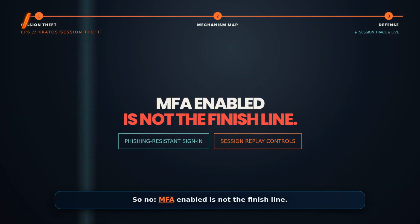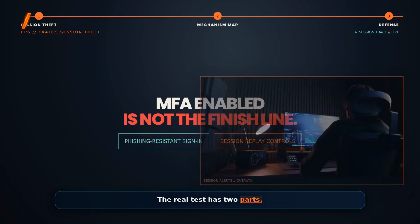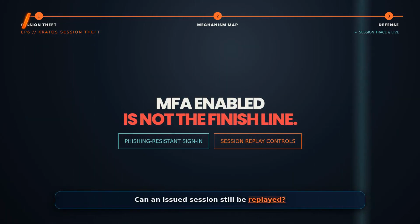So no, MFA enabled is not the finish line. The real test has 2 parts. Can the sign-in resist phishing? Can an issued session still be replayed?